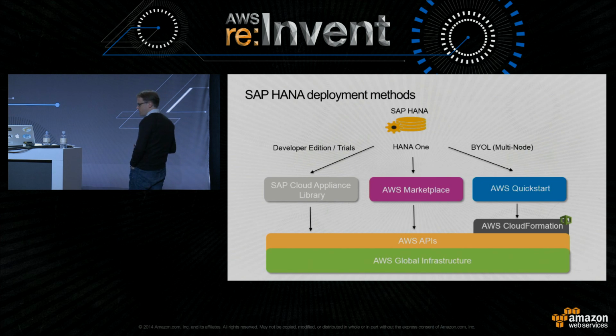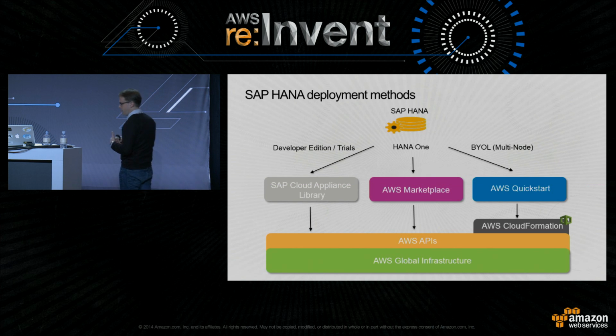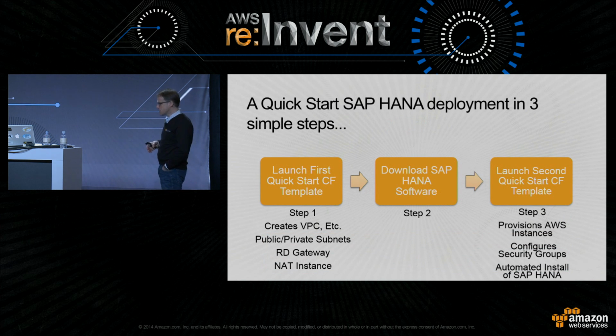This is what we alluded to: a combination of Python scripting, shell scripting, and a whole bunch of CloudFormation work, where we've put together a fully automated process. I'm going to walk through that in just a moment. Today, and we're looking to optimize this, it consists of a three-step process.